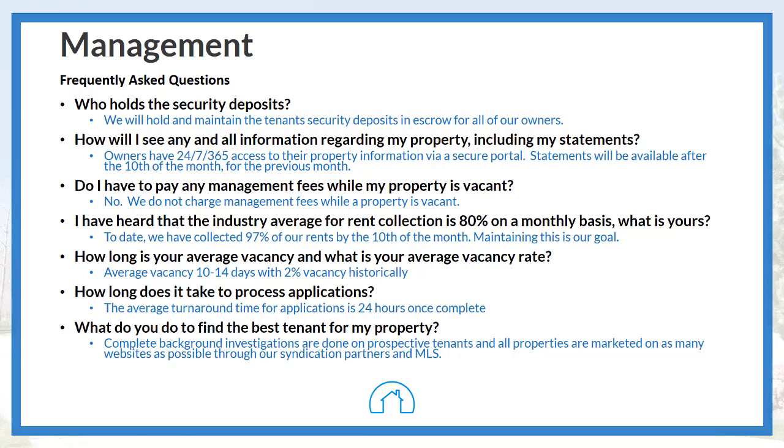How long does it take to process applications? It's usually within 24 hours, right in line with how we get back to our owners. We're getting back to our tenant applications within 24 hours. And what do you do to find the best tenant for the property? Complete background investigations are done.